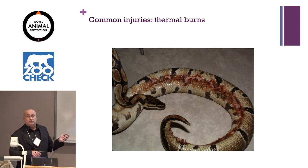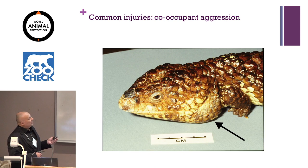So this is essentially a husbandry issue. There may have been nothing at all wrong with the snake. It's people looking after it who got it wrong.